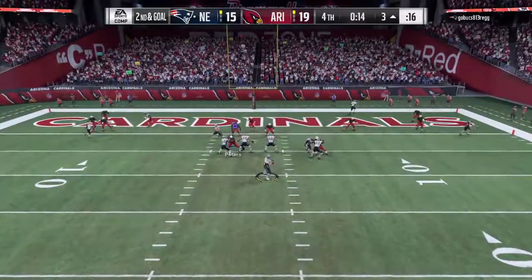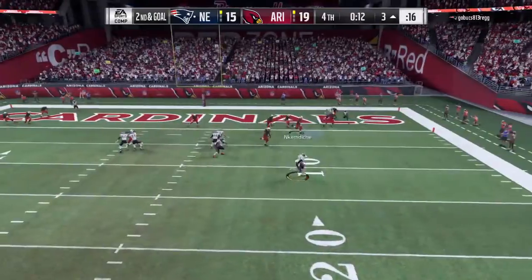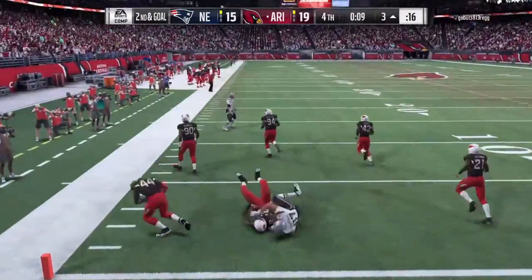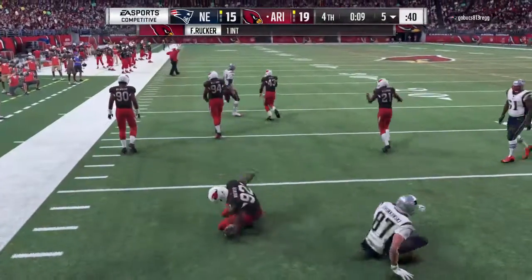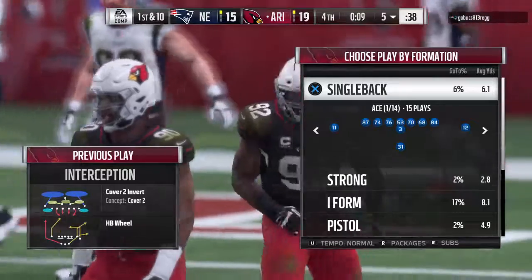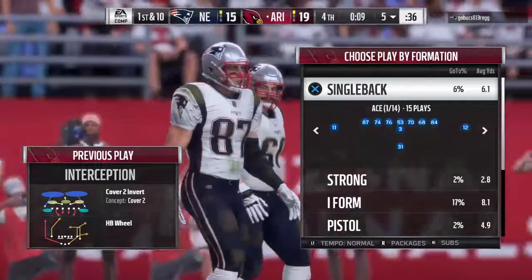Brady to throw. Escaping the pressure right. And a crusher there as it's intercepted. Picked off inside the 5. And a big turnover there as his guys will get the football back.